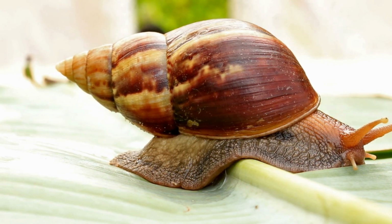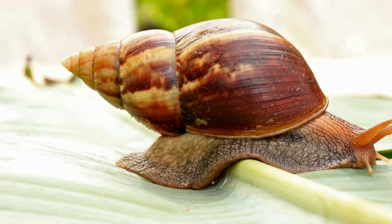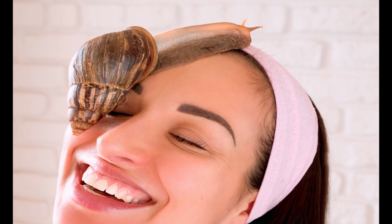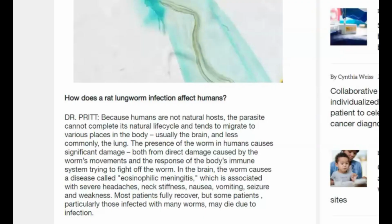Sorry for pronouncing that wrong. It's spelled E-O-S-I-N-O-P-H-I-L-I-C, which is associated with severe headaches, neck stiffness, nausea, vomiting, seizures, and weakness. Most patients, not all, fully recover, but some patients, particularly those infected with many worms, may die due to infection.